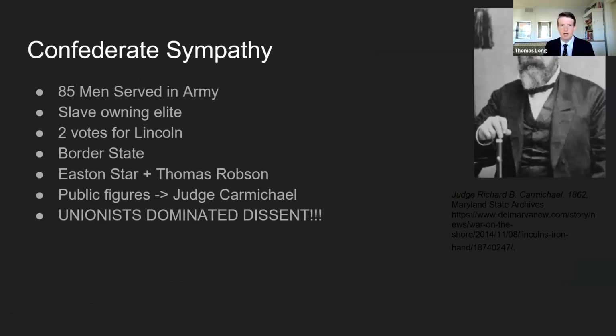So in order to really talk about Union loyalties in Talbot County, we have to address the Confederate sympathy in the county, which I admit was very high. As I mentioned, 85 men served the Confederacy from the county, as they are commemorated in front of the courthouse. This was also seen with a number of elites in the county. A lot of the elites were wealthy landowners who owned slaves. So naturally, they likely were not going to support the Union. In fact, the wealthiest slaveholder in the state of Maryland lived in Talbot County.